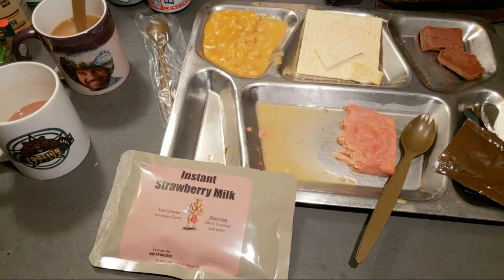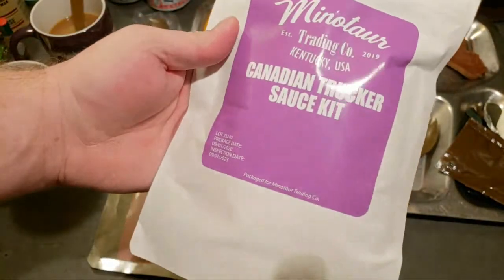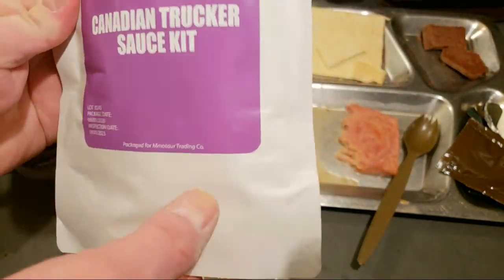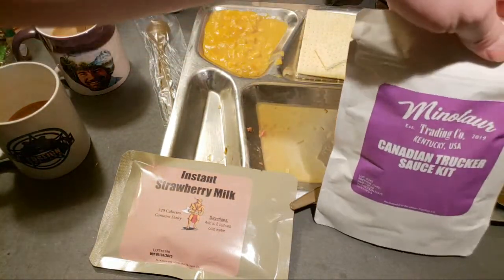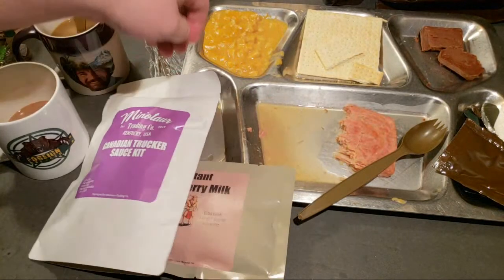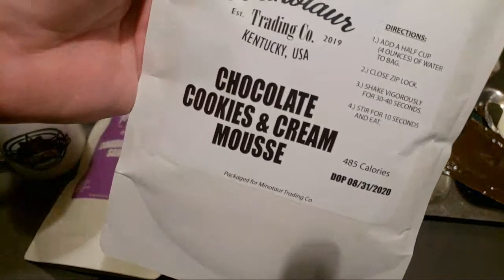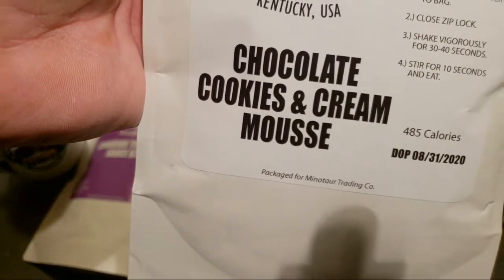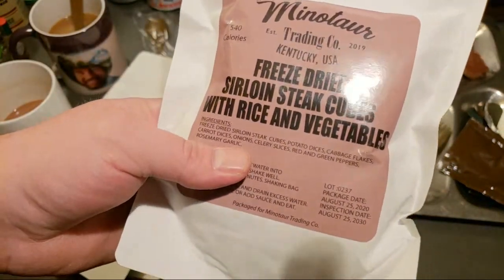Got an instant strawberry milk there. Oh, I got this just to have for my collection, to sit on the shelf, because it's a Canadian Trucker sauce kit. Pretty special. I don't want to set it in ham juices. Got one of those chocolate cookies and cream mousses. These things are amazing. What else do we have in here? There we go. Freeze-dried sirloin steak cubes with rice and vegetables.